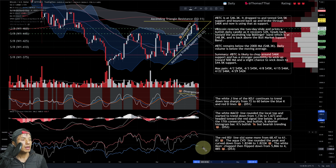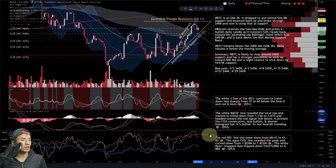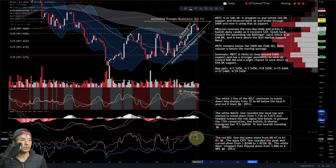The white MOM indicator, the white here, it continues to drop from 5,866 to 4,885, at least when I did prepare the chart. I gave that a bear also. But you can see that, even just within like 30 minutes to an hour of me doing this chart, it's already changing. So more than likely it's gonna chop. And that's exactly why I gave it 3 crabs, because I think, in my opinion, it's gonna chop.